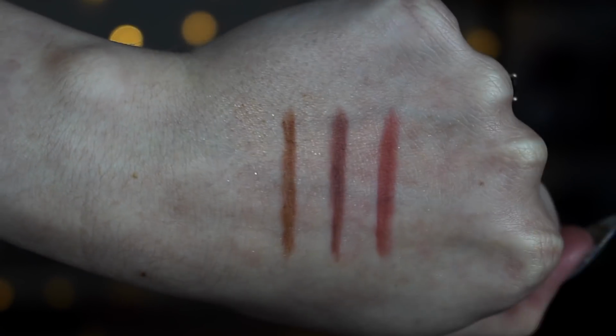I'm wearing mauve as my lip liner today. I love these. I think they're my new favorite lip pencil formula of all time. I like the triangle shape. It glides onto the lips so easily. It's so smooth. It's not tuggy at all. I love, love, love these so much.